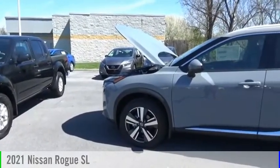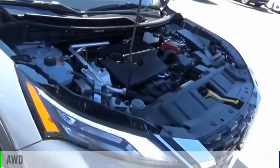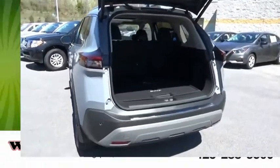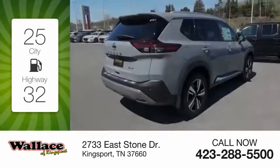Take a ride in the 2021 Rogue. This vehicle is powered by an all-wheel drive, four-cylinder, 2.5-liter engine, and comes with a continuously variable transmission. Great fuel efficiency saves you money by requiring fewer trips to the gas station.